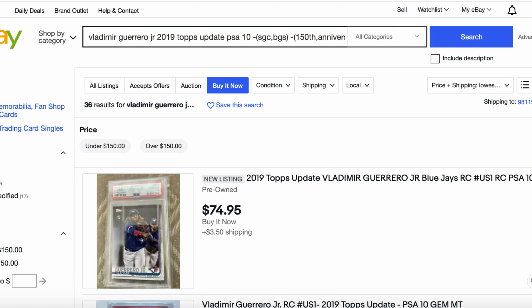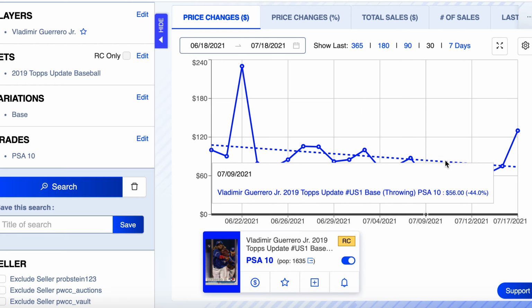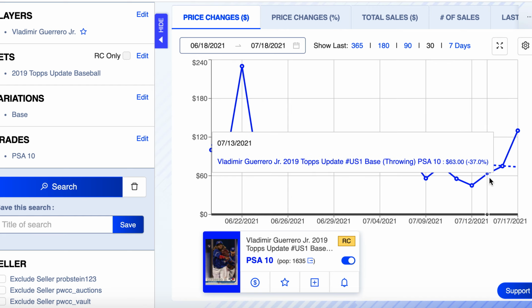Now I don't want to buy it for 75, which still actually seems like a decent price to me. It's just after looking at this chart, I don't feel comfortable at that price. I think I'd rather get it for 60, 65, which isn't way off from there. But that's just where I'm at.